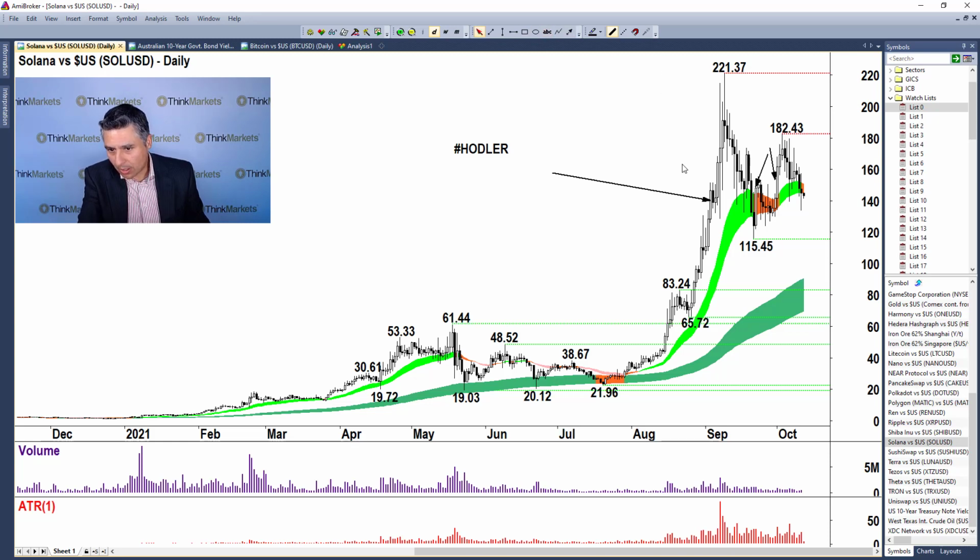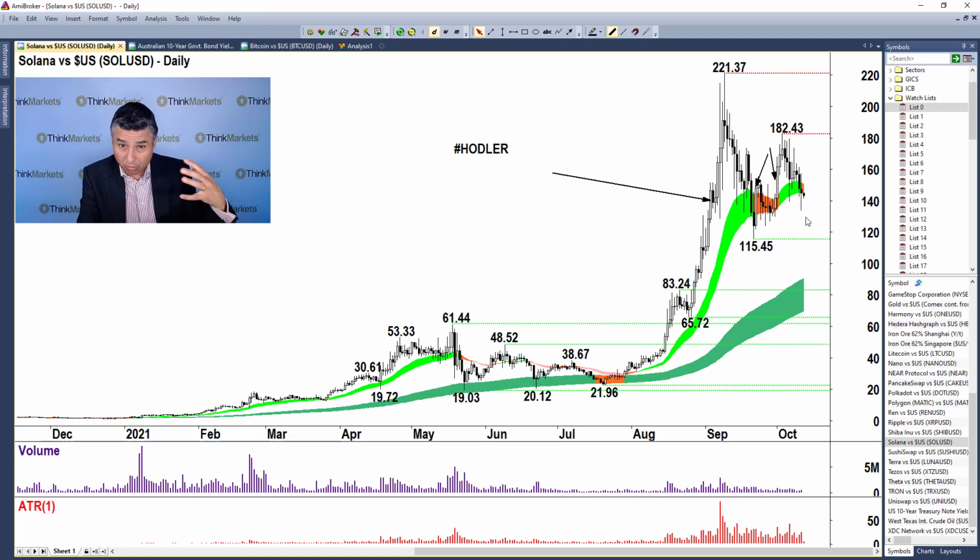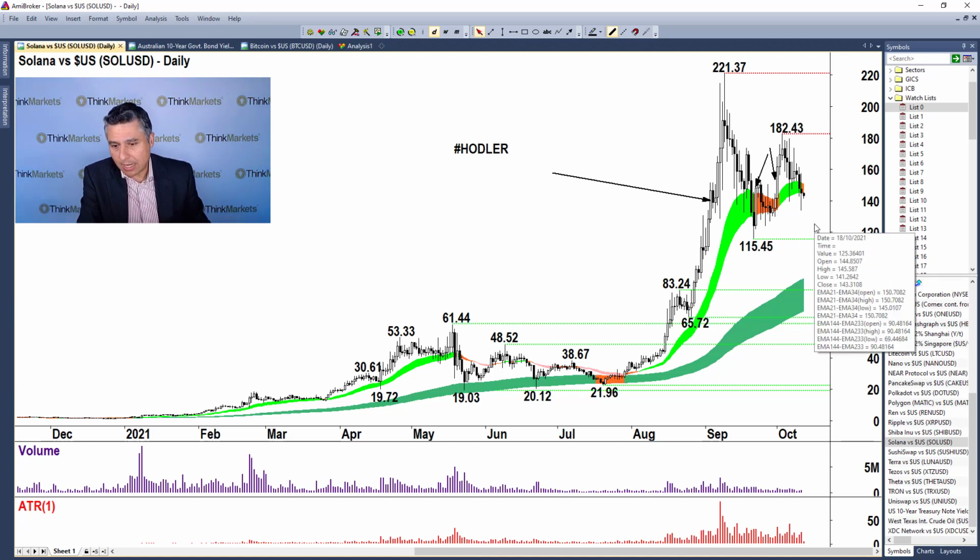So, yeah, look, I think if you're a long-term hodler, there's enough in it to hang on to it because it's a really interesting project. But if I'm a trader, I can't see any reason to buy this right now. Or even if you're a short-term trader, I can't see any reason to even hold it right now.